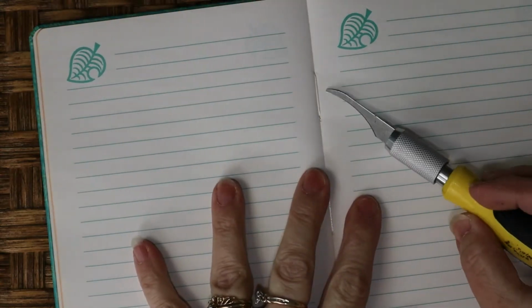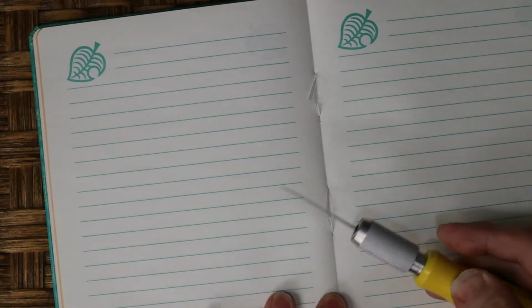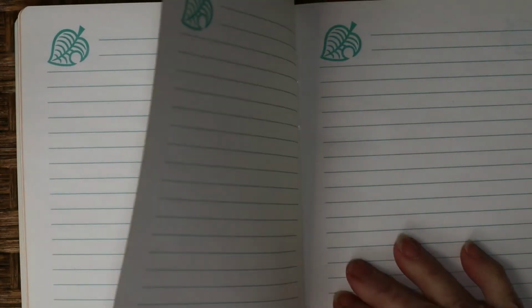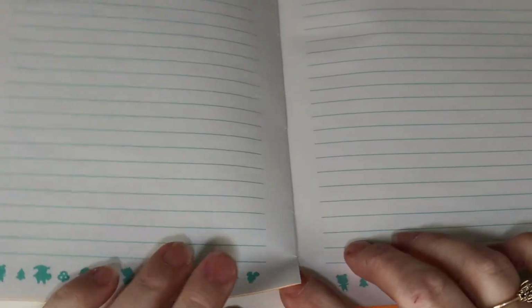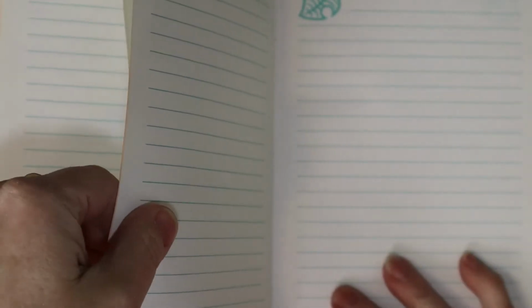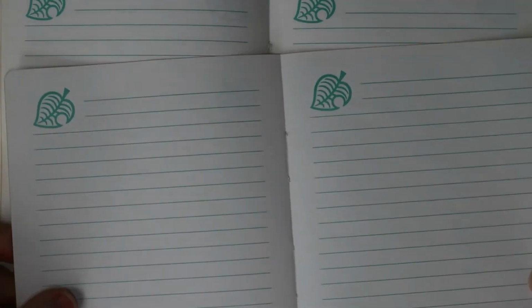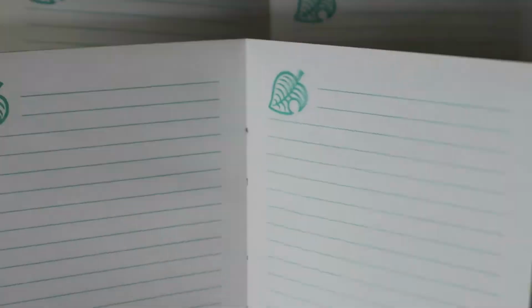And it's great because all you do is go under and pull up, and it pulls the stitches right out. And then you can pull your paper out. Just stick your finger underneath, grab it, and then pull it right out. So that way, look at that, you have an entire page for your journal. And it's got lines on it.